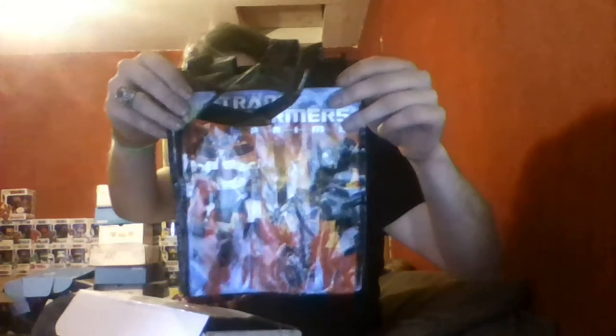So, open it up, you got the Transformers Prime bag with its label. Pretty cool. I use a lot of these smaller bags for carrying stuff around, so really happy with that. Got plush. We've got a Frankenstein plush. I quite like that actually, that's pretty cool.